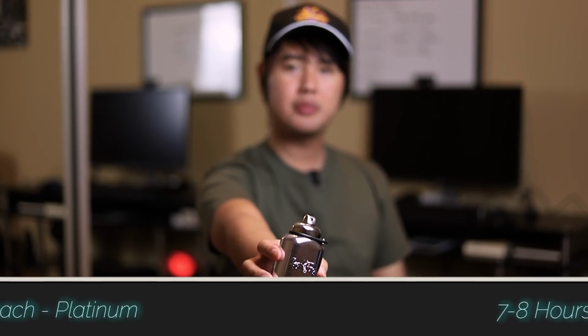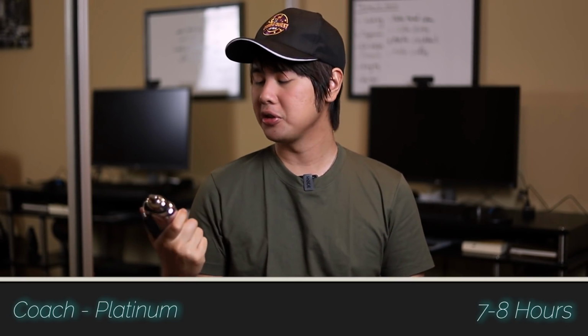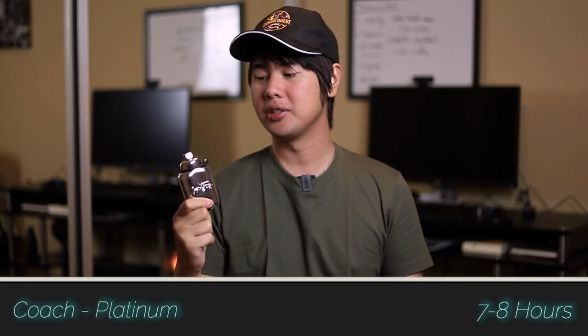Now, the next one here is the last designer on this list. This one is Coach Platinum. I've been wearing this one about two or three times, and this one has grown on me a lot. I already liked it from the initial smelling, but the more I wear it, the more I think this is top tier. Like really, really nice, at least a B+ or A- tier designer, mass appealing blue fragrance. It smells really good.